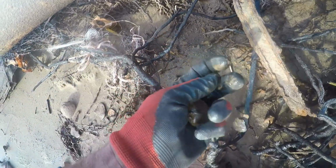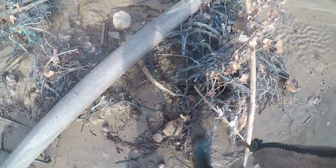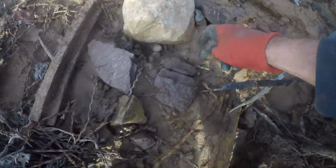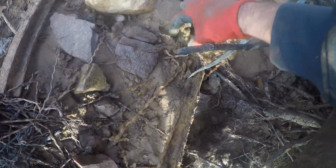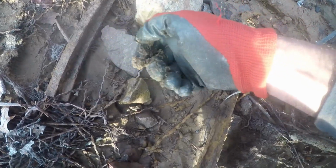I've been picking up flint right in here. That looks like a piece right there too. But I see something back in there. See, there's another flake. Put these two in my pocket. Hold on here. Looks like a flake right there, maybe two. It is a flake of black.